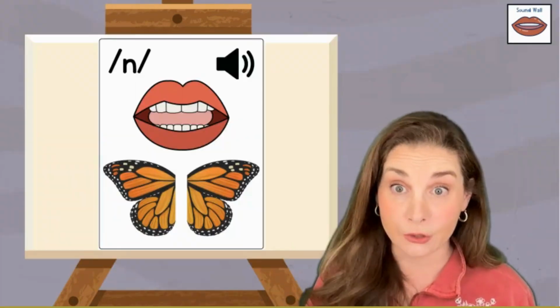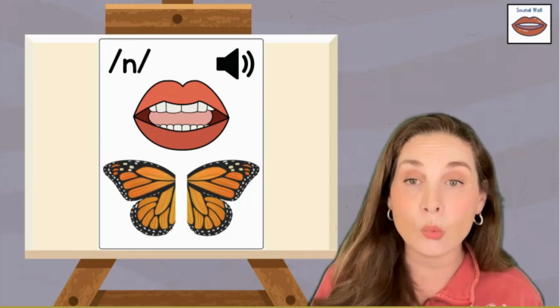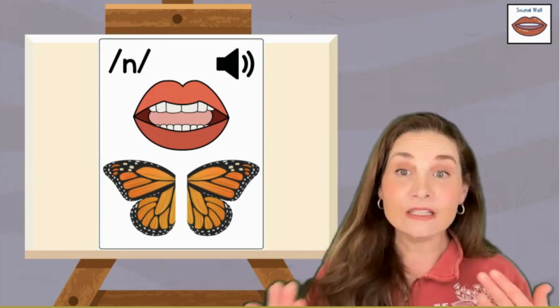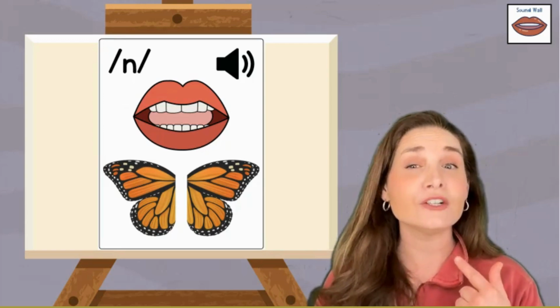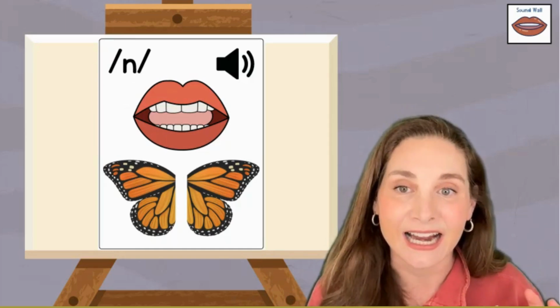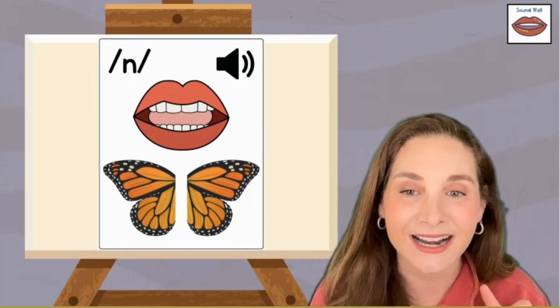Our third nose sound is the ng sound, like at the end of the word wing. So to make that sound, we make it by lifting the back of our tongue. And then we're going to touch the back part of our tongue against the roof of our mouth and push air out through our nose, just like this. All right, try this one.